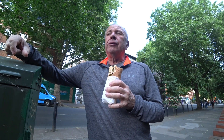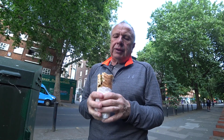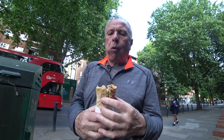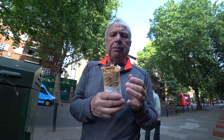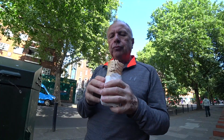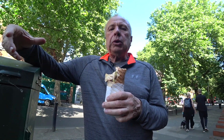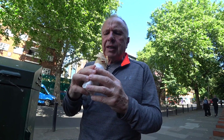The bash is under the counter. The guy has to just deliver it up. The wrap. One thing about this kebab, you can see the wrap is kind of falling apart, but the kebab is not bad.